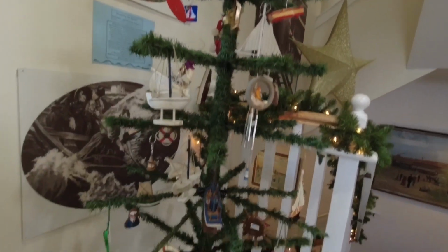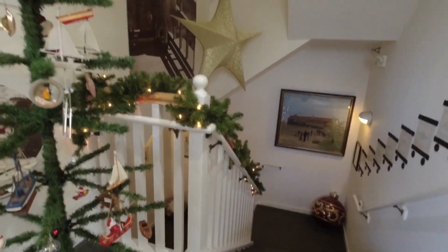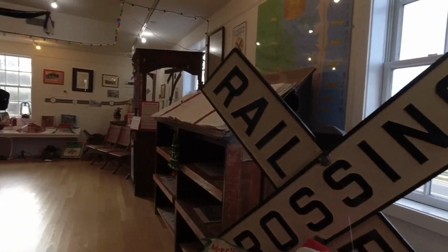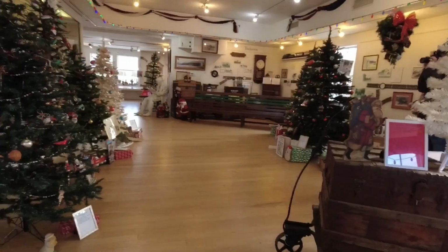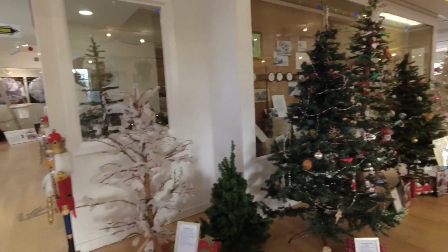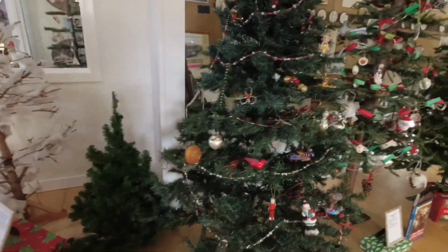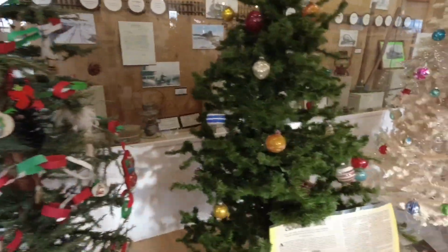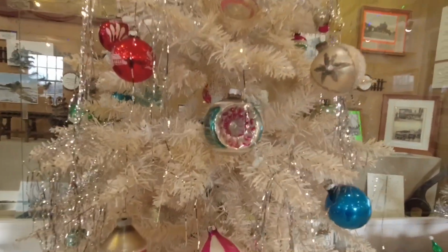Little tree. Kind of little nautical ornaments on it. There are the stairs. They're all nicely decorated. What's this stuff up here? Lots of Christmas. Ton of different kind of trees. I remember having these kind of ornaments growing up.